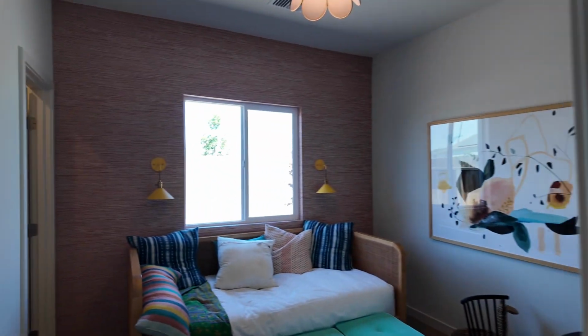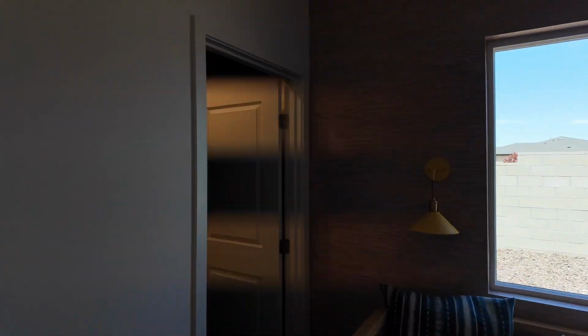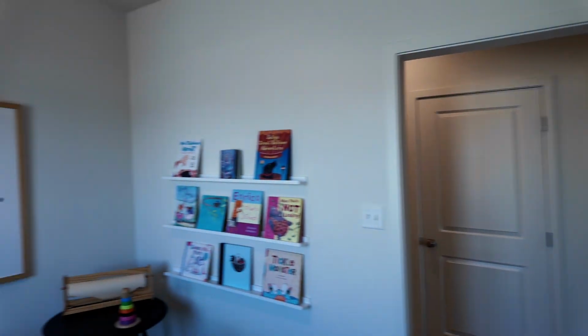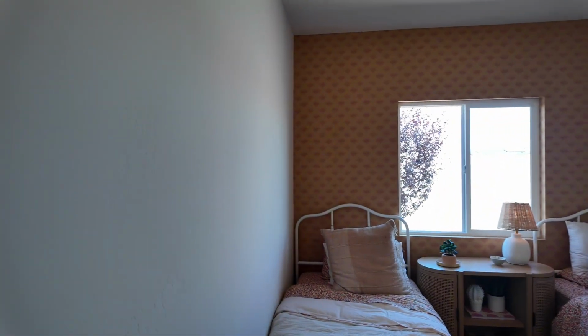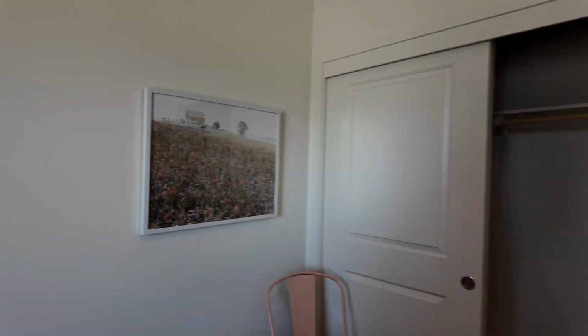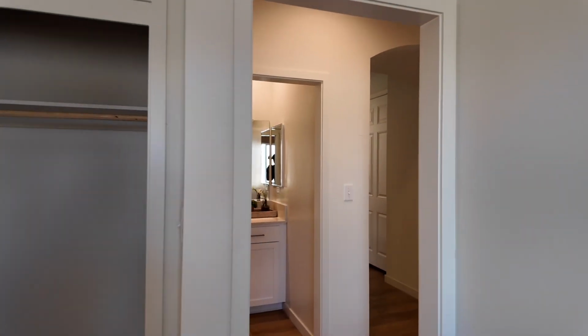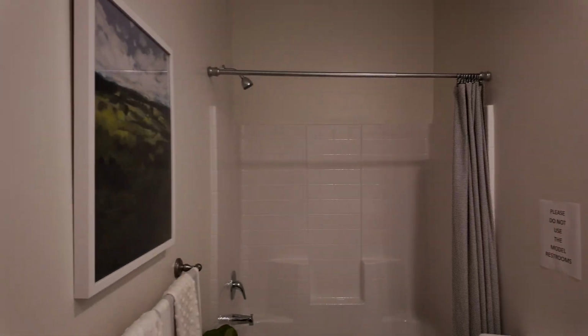Then in another room, this room's a little bit smaller than the other room I just showed you, but it does have a nice walk-in closet as well, so that's very nice. Then over here, again, this is a good size room because it's got the two twins. Full bathroom. And now let's go to the primary room.